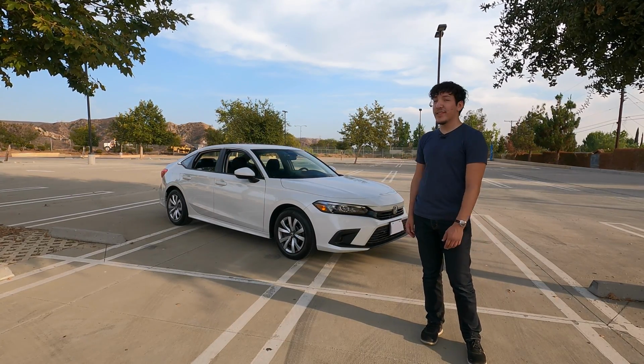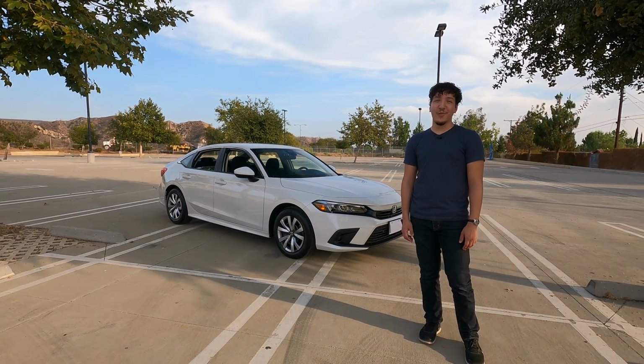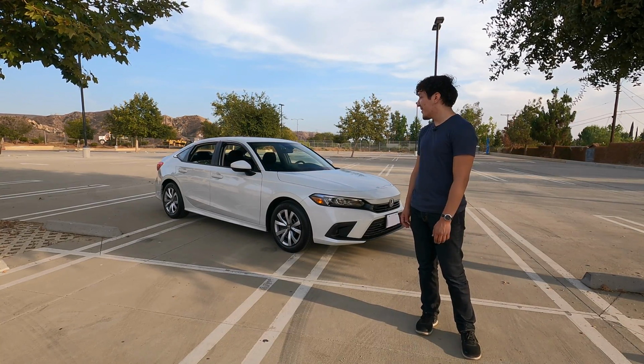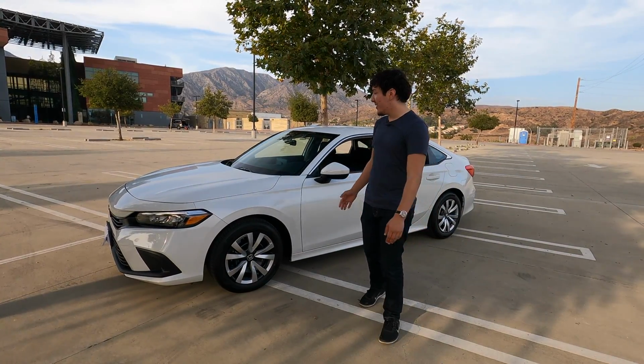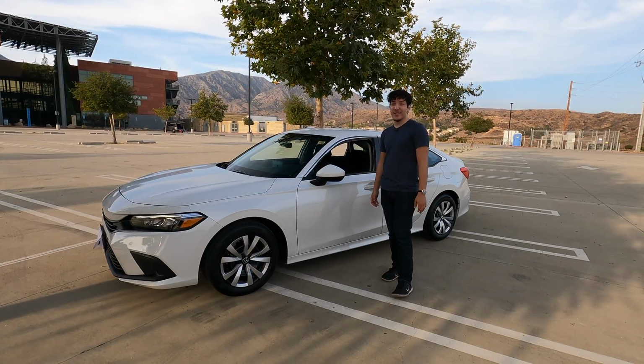Though when I was driving this 158 horsepower, 138 torque in LA, especially on the 405 in the traffic, it was quite fine, I'd say. So I think you'll like this option a lot, especially for the price, $21,700. All right, that ends my conclusion on the Honda Civic LX 2022 edition, the updated model of the 11th gen Honda Civic.